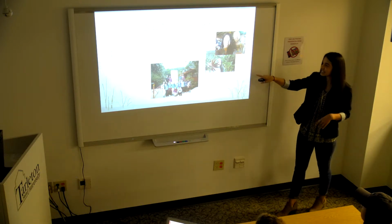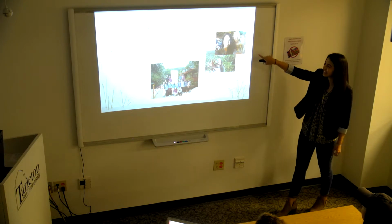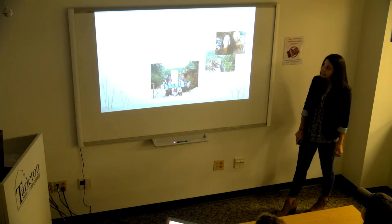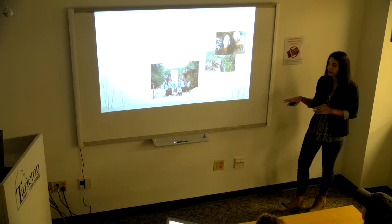This photo here is me on the hike. And then this is my good friend Jarrett and I whenever we were actually on our way to Monteverde. So we got to hike through the cloud forest, which was really cool. This was the highest elevation that we were throughout the trip.